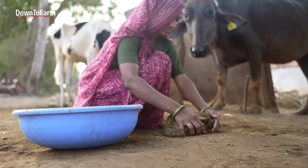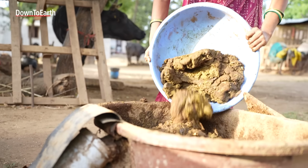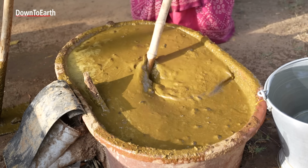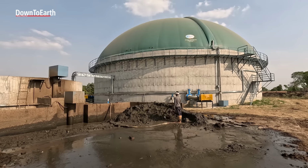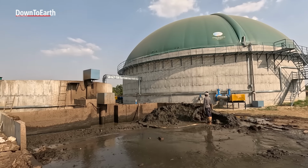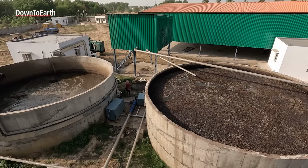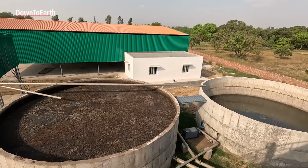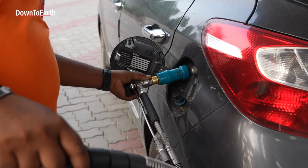Biogas is an age-old fuel that is being produced in India through anaerobic digestion process using animal waste. With the advancement in technology, increased scale of production and diversification of available feedstocks, it has now been transformed into compressed biogas or CBG. This modern form of bioenergy can be used interchangeably with compressed natural gas or CNG.